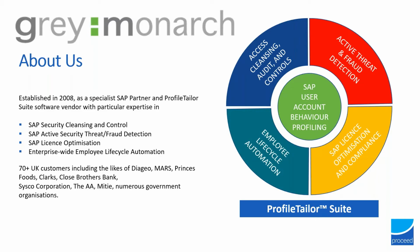The final area where we use this information is in workload automation, and especially within employee lifecycle automation. So we can detect changes in data of accounts. We can detect job title changes, department changes, and based on that, we can trigger automated processes such as a new starter process or leaver process to automatically de-role people, lock their accounts, self-service accounts, emergency access, all these kinds of things. So in a nutshell, that's where Grey Monarch sit.